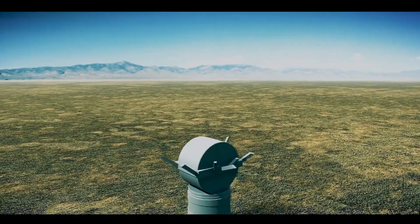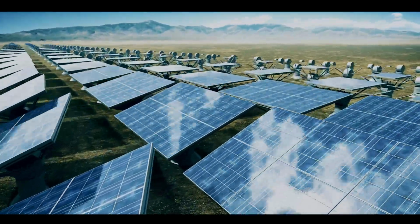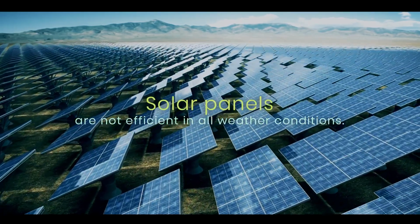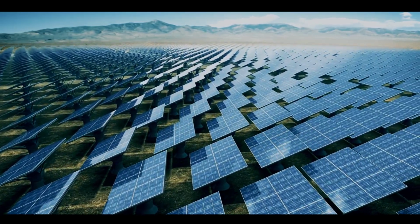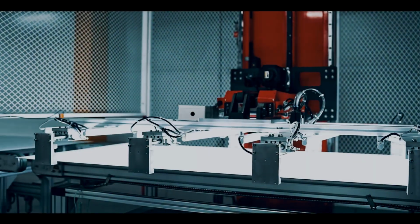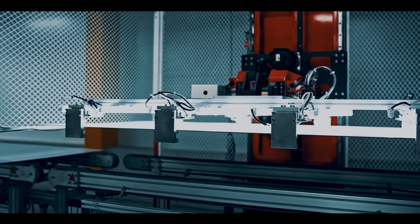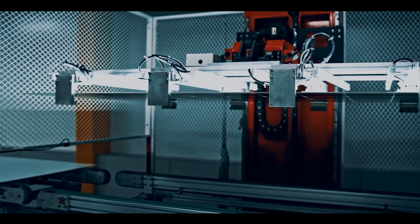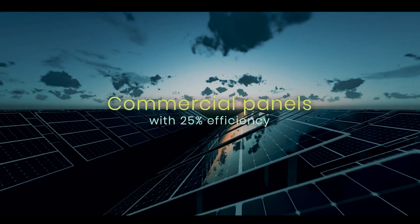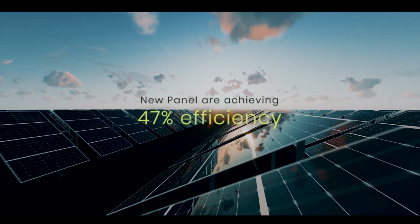Solar panels generate electricity as light particles dislodge electrons, but their efficiency is limited, since they only interact with certain wavelengths of light and often reflect rather than absorb these particles. Nevertheless, advancements in technology and cheaper production costs have improved solar panel efficiency, with commercial panels now converting up to 25% of solar energy and experimental ones achieving up to 47%.